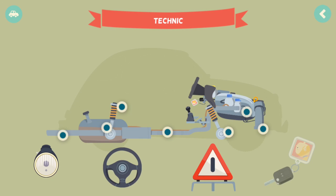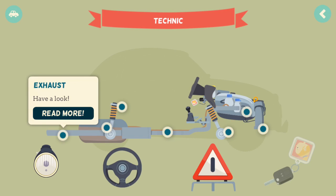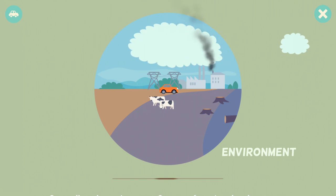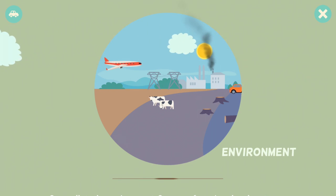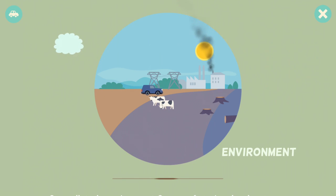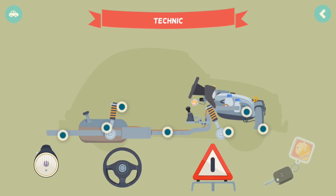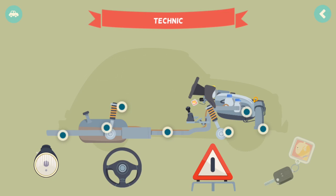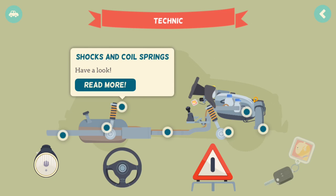Technic. Exhaust. Technic. Gas tank. Shocks and coil springs.